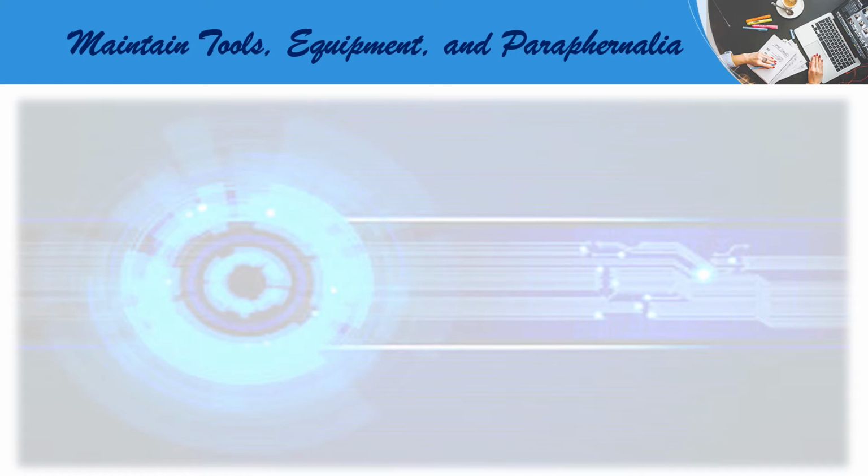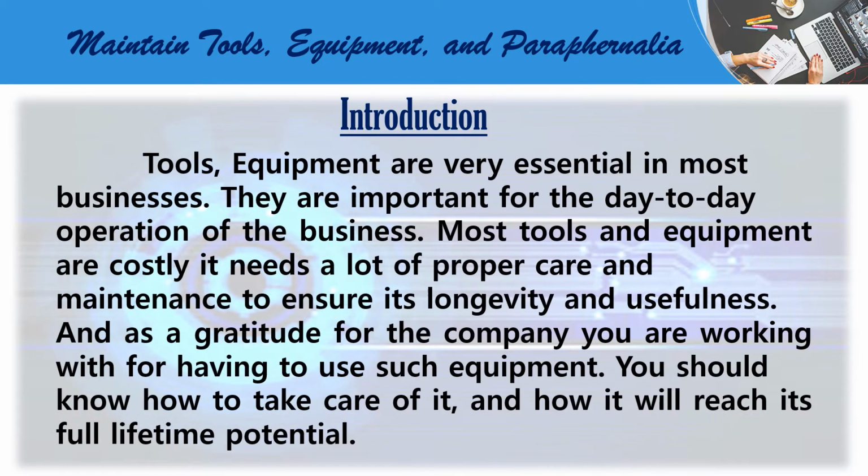Again, our topic this morning is all about maintaining tools, equipment, and paraphernalia in front office services. Tools and equipment are very essential in most businesses. They are important for the day-to-day operation of the business. Most tools and equipment are costly. They need a lot of proper care and maintenance to ensure their longevity and usefulness. And as gratitude to the company you are working with for having to use such equipment, you should know how to take care of it and how it will reach its full lifetime potential.